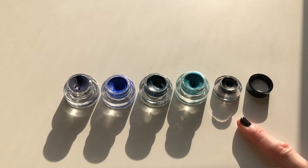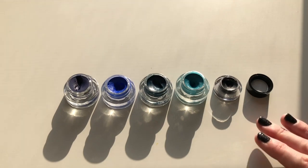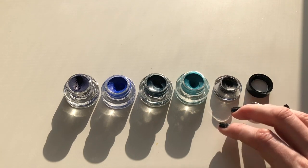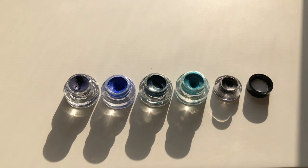I did finish off my fluid line from MAC in Black Track. It definitely is a better formula in my opinion than this one here from Bobbi Brown, but let me know if you've tried them both out and what your thoughts are. But I really love the MAC fluid line formula.